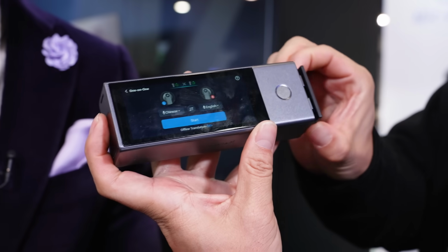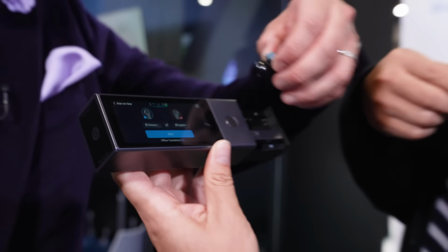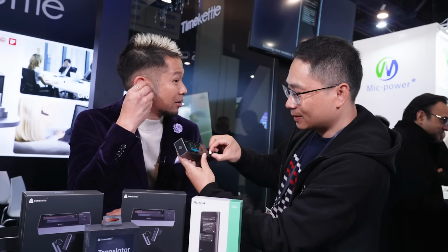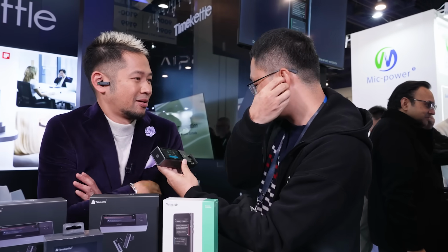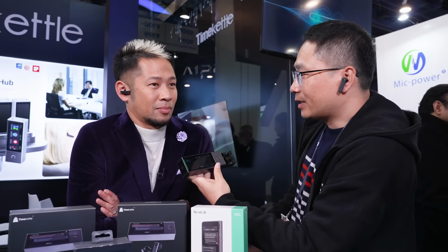It can also work as a translator bot. Take this translator bot. You take one. I'll take one. Let's pop it in. Okay, your turn. 你好，很高兴见到你. So it's real time, and you just need this hub and the earbuds. Yes, yes.